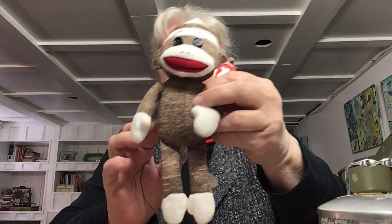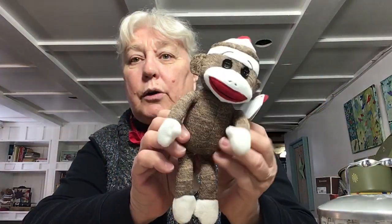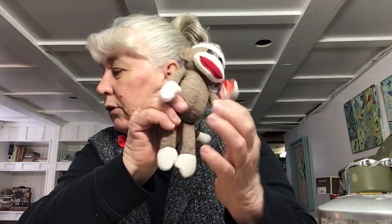This guy I grabbed a couple of hauls ago. I was showing you that I grab little things like this, and I sell them for $1 or $2 in my booth, because it's a good way to draw the kids into your booth. So I just grabbed him yesterday to add to that little bunch of things.